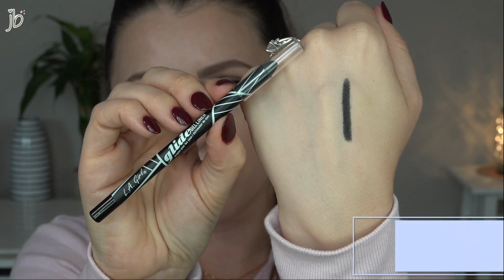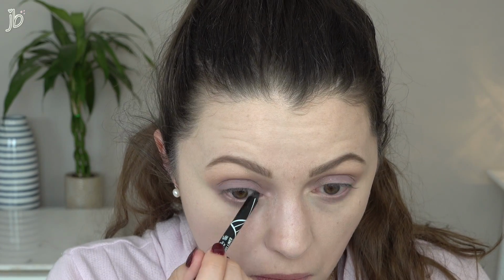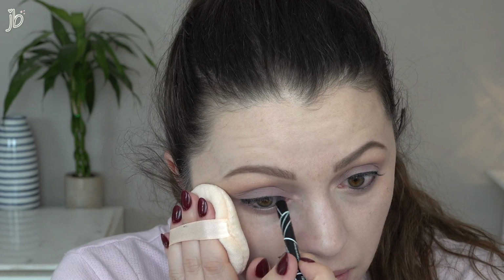Wow, this one impressed me though. This is the LA Girl Glide Gel Eyeliner. I used it today. Whew, this stays in the waterline so well. This is a crazy creamy eyeliner. I also put it on my waterline and my tight line, and I blended it out, smudged it out with a brush, and it smudged decently well too. So I feel like this is kind of a universal eyeliner. It's crazy black, it's crazy creamy.